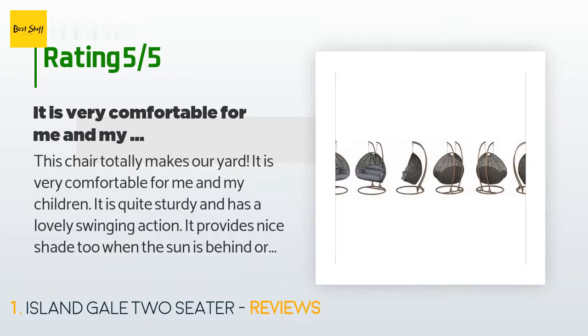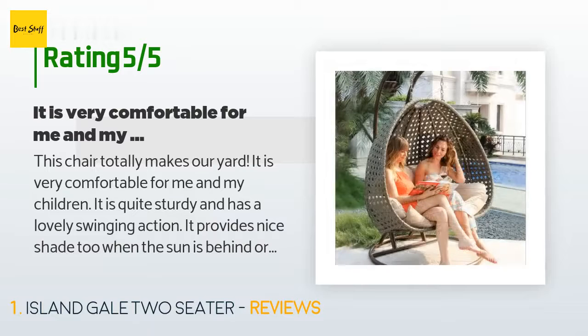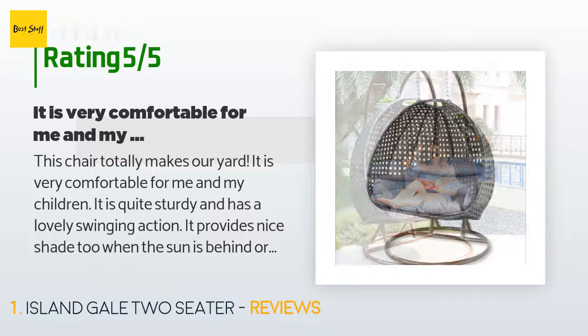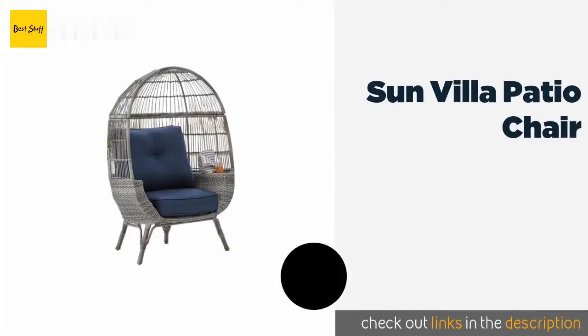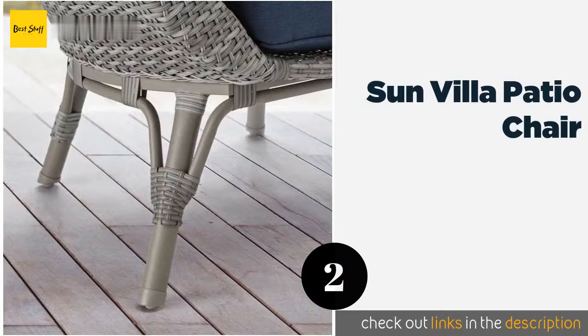The cushions are comfortable and easy to clean. It adds a warm, comfy quality to our outdoor space. The seller was very responsive to questions I had. This thing came packaged with no possible chance of damage, but it did take us a while to unwrap it. Easy to assemble. This really exceeded our expectations, and we are picky. We couldn't be happier." The second product in our list is Sun Villa Patio Chair.